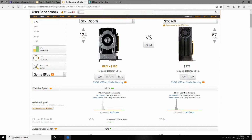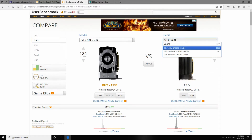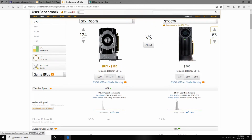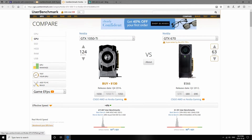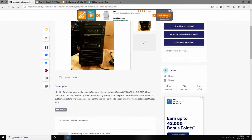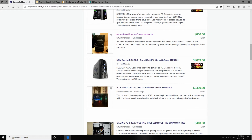A GTX 670 is probably the lowest I would go, which is almost identical to this. This is the lowest I would go. No lower than this. This will run most games at 40 frames with a half decent CPU. It will run most games and you'll be good. But yeah, I don't really like that. I just don't understand why people do that.